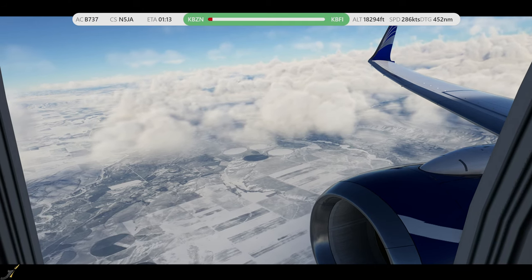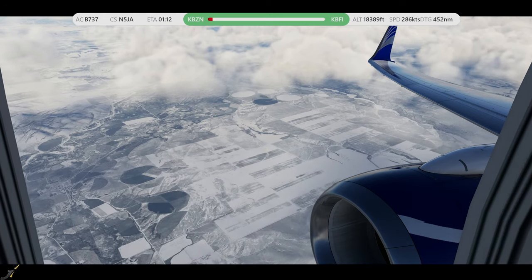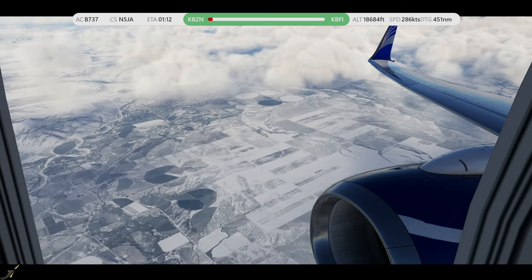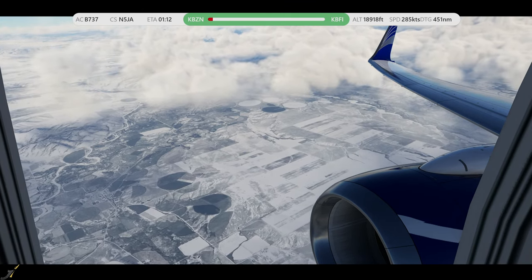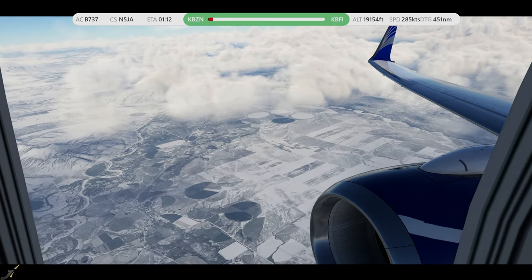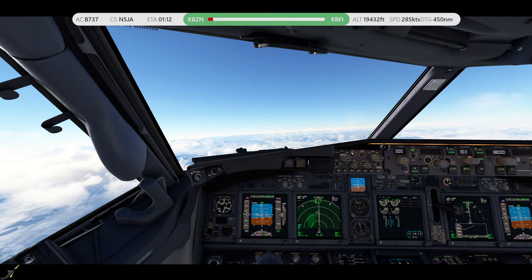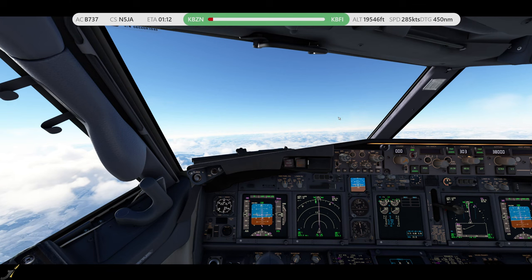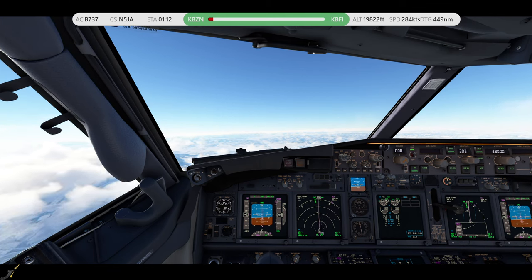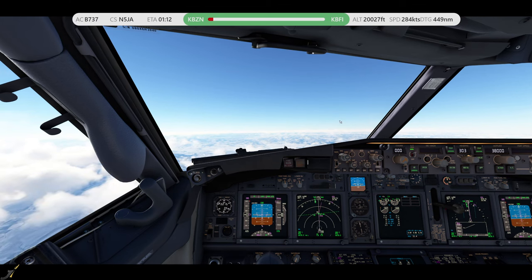Looks like we're kind of out of the mountains. On our way, Boeing Field, Seattle. On our way. Let's go. Cool. Let's jump back up front real quick. Get the terrain radar off. We are 20,000 feet and climbing. Get our range out here a little bit. Cool.